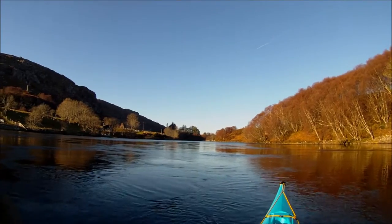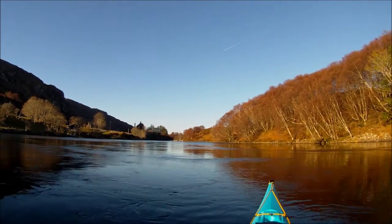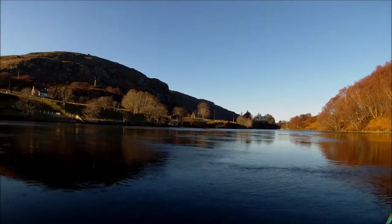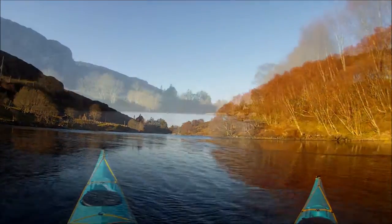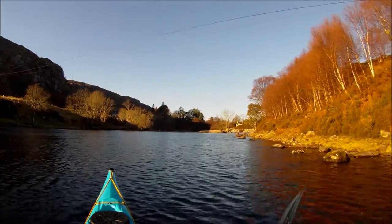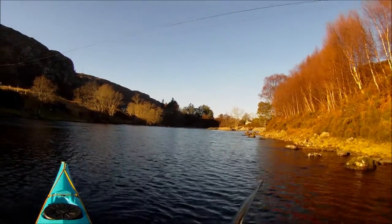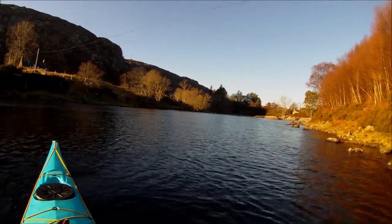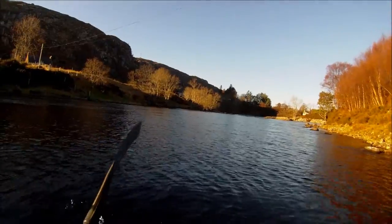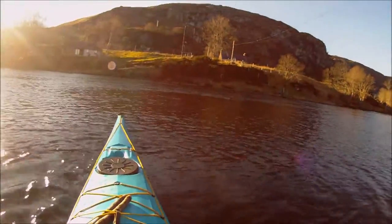Shift. Get white water ahead. Just about hit the shallows. Time to return.